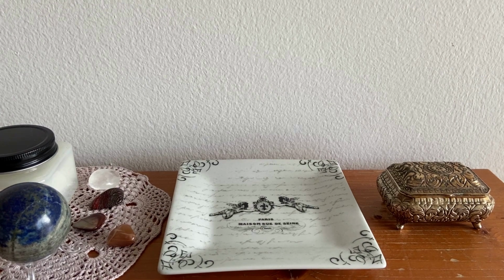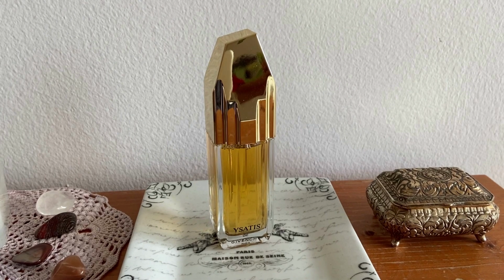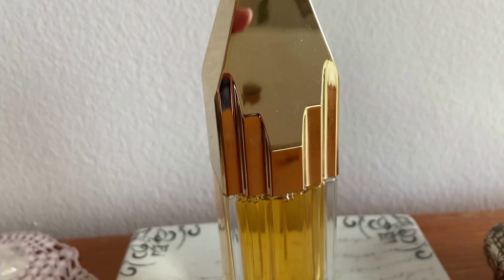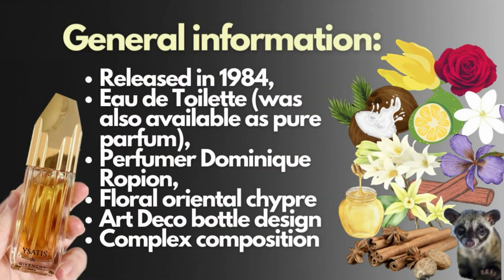Today I'm talking about a very special fragrance, and this is Ysatis de Givenchy from 1984. And let me tell you something, some scents are forever, and this is one of them for me personally. It has everything that I love in a perfume. It's an old school French perfume. It's a loud, opulent scent. It packs a punch. It's a grand vintage classic. It's got my favourite notes like tuberose, ylang ylang, honey, civet.